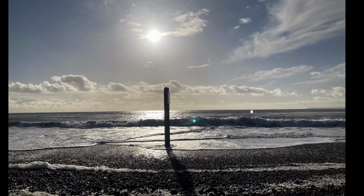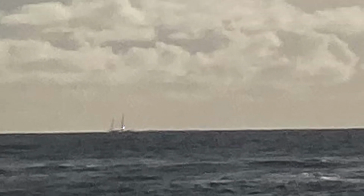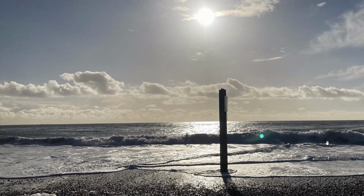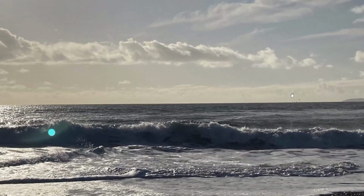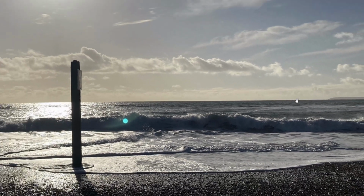And like I say, I didn't see it. And look, here's a boat over here as well. This was quite a big sailboat, and you can see the mast. I know it's a bit grainy, but that is a USO to UFO. So maybe there's 3 UFOs. I don't know.